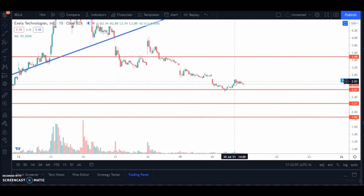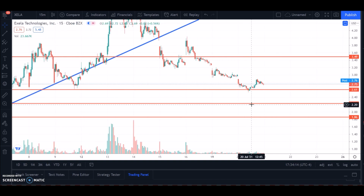So a few things can happen. It can come back to 2.6 and bounce back. In that case we will have a double bottom. Most of the time double bottoms are a bullish sign, so it can bounce and go up again, or it can just break through 2.6 support and come down to 2.25. For this I'm not in the stock. I'm just watching, and I might get in if it really comes down. Then I will get in for a quick swing trade, and it has a high short interest, yes, definitely.